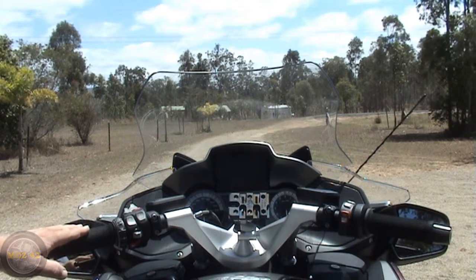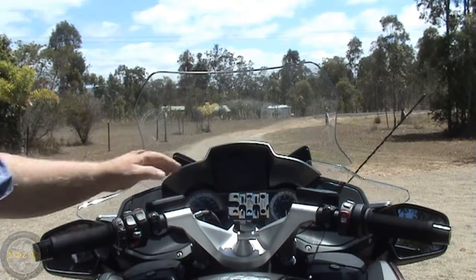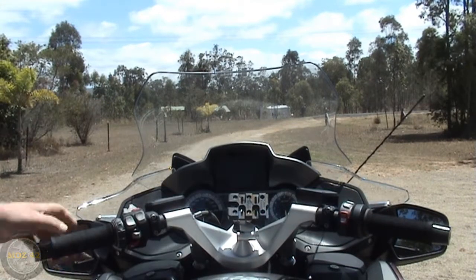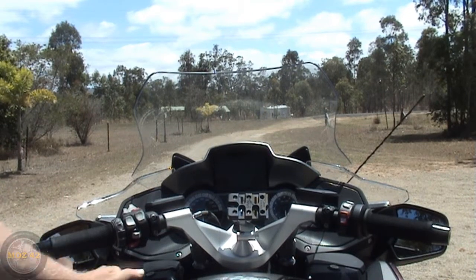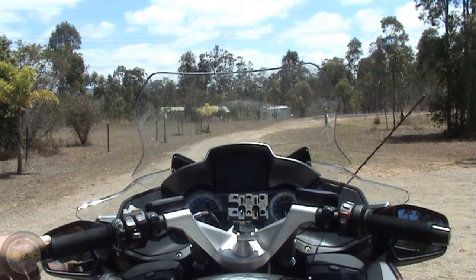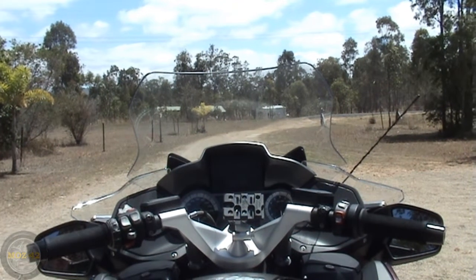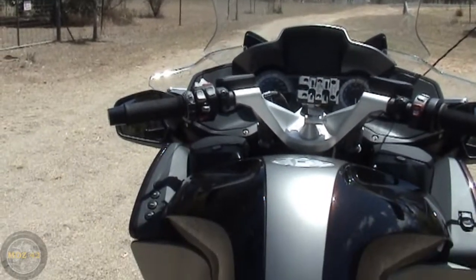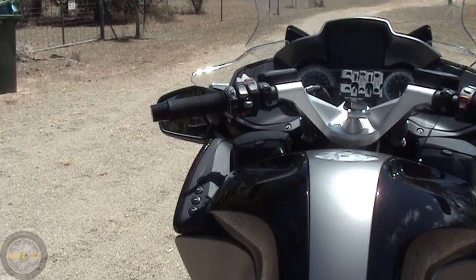Some good features here. The GPS sits in there. Heated hand grips. Yeah. All the modern conveniences. A couple of glove boxes. There's a power outlet over the other side as well. Controls down the bottom here. Not sure whether you can see them, but down there are controls for the radio, etc.